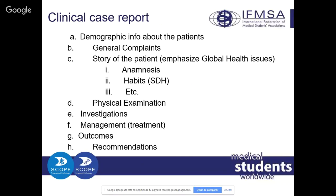So we describe everything that he or she did with this patient, which physical examinations were done, and what was found during this. Then we recommend mentioning all the investigations and the results of those investigations. Then which management was performed on the patient, including the hospital regimen, like how the patient is treated in the wards, and whatever is done.